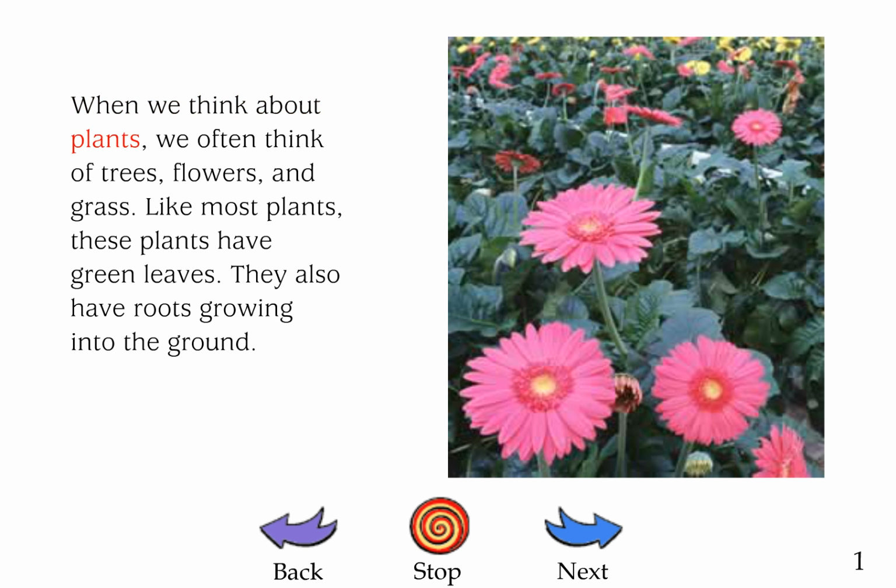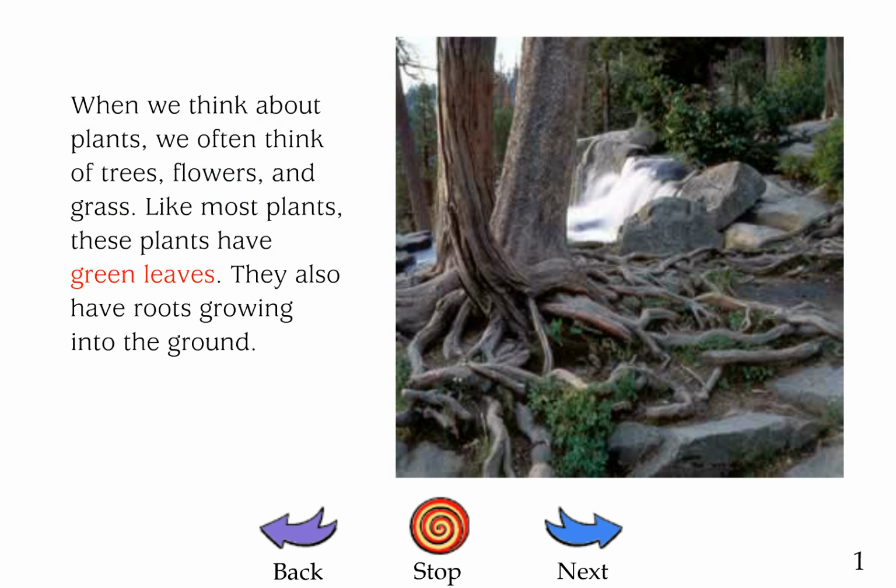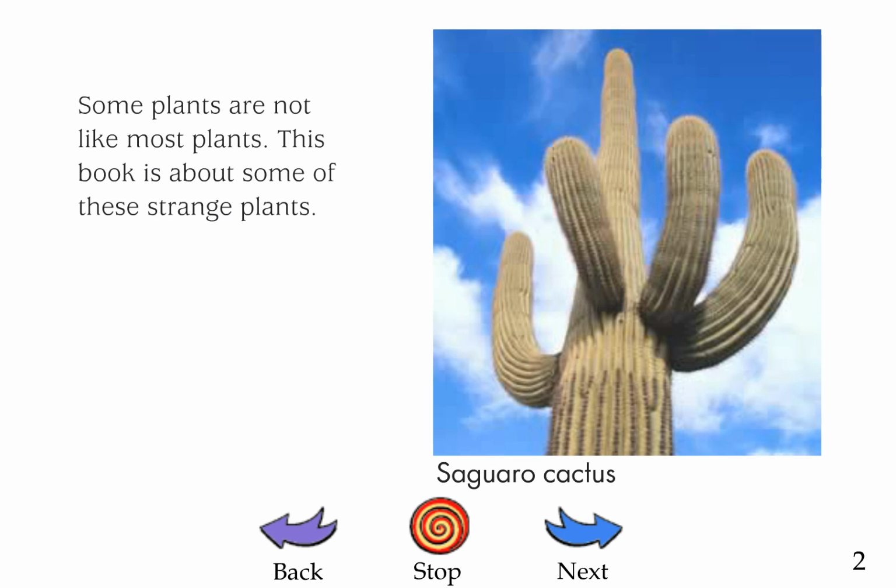When we think about plants, we often think of trees, flowers, and grass. Like most plants, these plants have green leaves. They also have roots growing into the ground. Some plants are not like most plants. This book is about some of these strange plants.